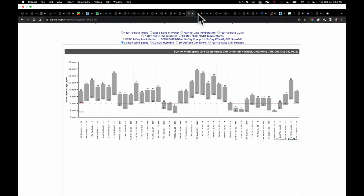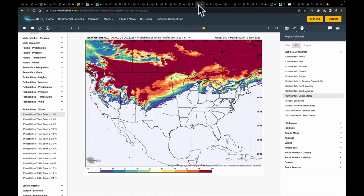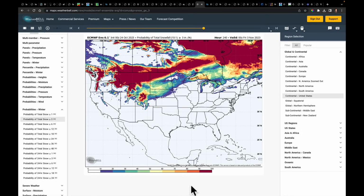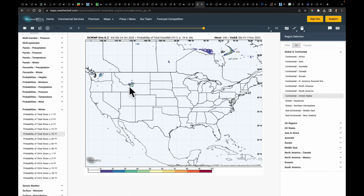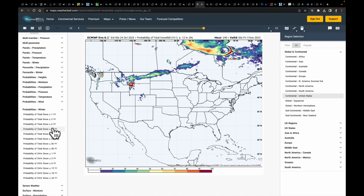Okay, next, probability maps. This is the chance of getting an inch of snow. This is the chance of getting 3 inches of snow. So again, you look at the probabilities down here. Let's go ahead and step it up to 6 inches. And again, we're watching that corridor right in there as our heaviest snow band. And here's the chance. Whoops, that's 18. So it's mostly going to be in the Cascades and also right here in Yellowstone. But let's go back to the 12 inch. There we go. That's the one I wanted to show you.